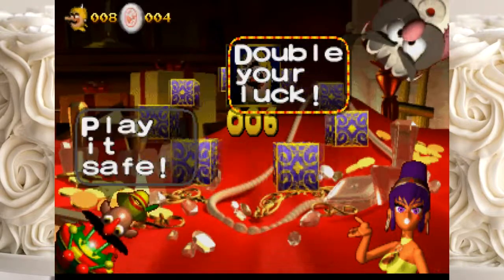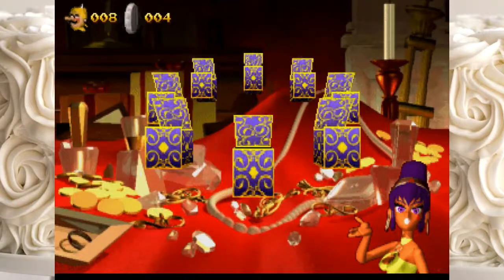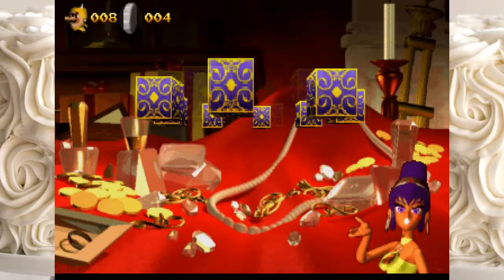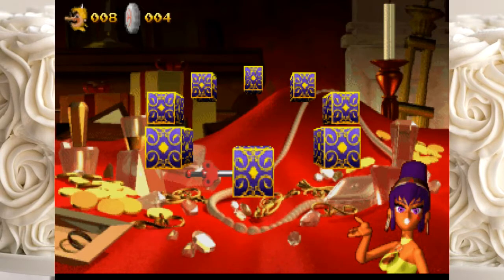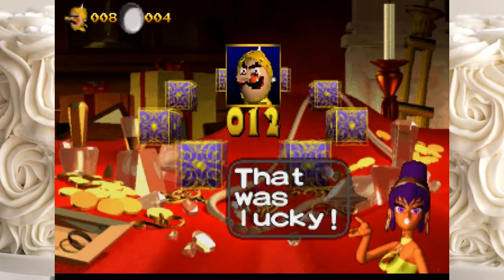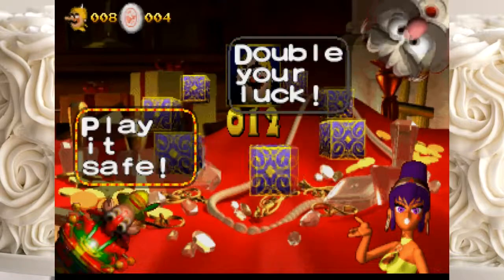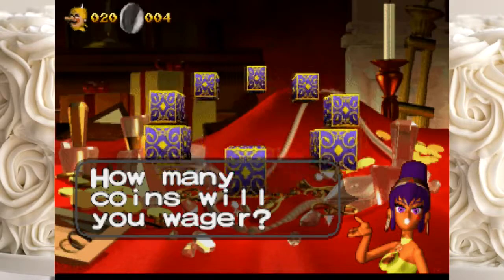Well, let's try to double our luck again. This time they're mixing it up but spreading out the doubles. Notice there are only 3 doubles this time, while there were 4 before. Round and round they go. Well, if you have an eagle eye, I don't think it's too hard. Three lives is about enough for now. So, thank you very much, Soltia, but I think we're going to play it safe this time. I think we're done playing this game.